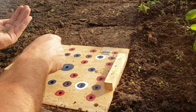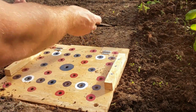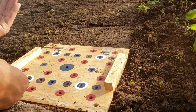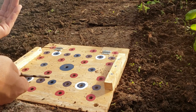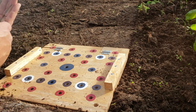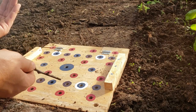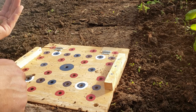One of the reasons this is so efficient using a template like this is because traditionally we make a row for carrots that would go all the way down here, all the way down here, all the way down here, and then we sprinkle seed all the way along that row. Then we come back after they've sprouted and we thin out everything in between about this spacing. And so this way, if we just put one or two seeds in each of these holes, we get pretty good germination rate. We end up with 16 plants that are already spaced far enough apart.